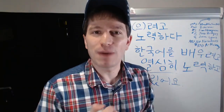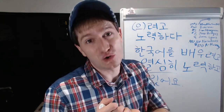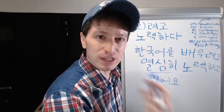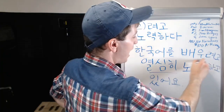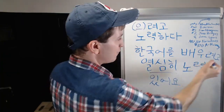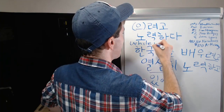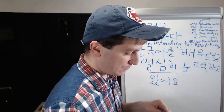A natural way you might see this type of form translated in English would just be I'm trying hard to learn Korean. But know that that's not the literal meaning. The literal meaning is I'm trying hard, 노력하다, putting forth effort, hard, intending to learn Korean. So I am trying hard while intending to learn Korean. Whenever you see 려고 combined with another verb, it can help to translate this in your head as while intending to. You can kind of keep focused on the literal translation for this if you translate it like that in your head.